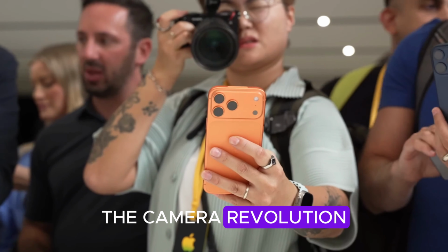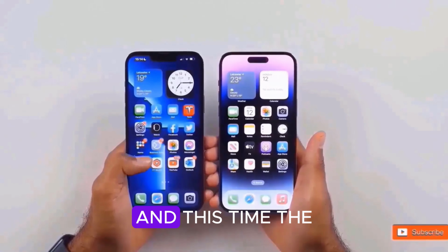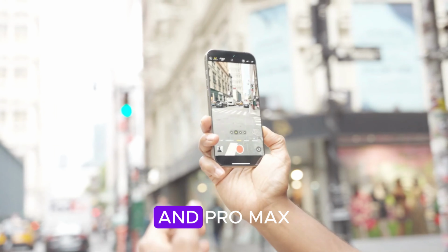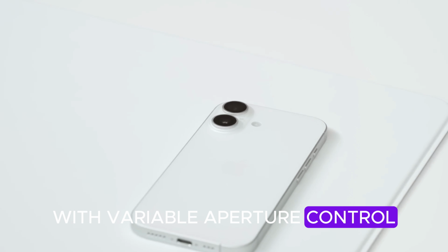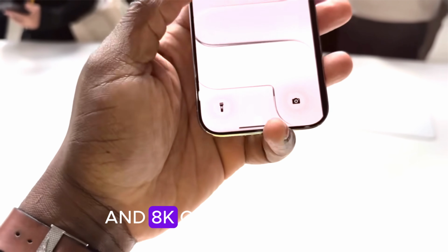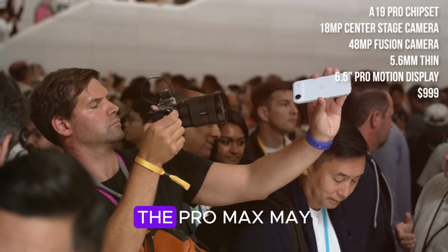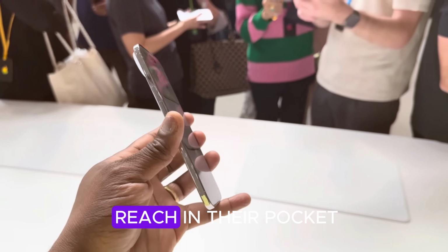The camera revolution: 48MP variable aperture mastery. Photography has always been Apple's crown jewel, and this time, the company is breaking boundaries. The iPhone 18 Pro and Pro Max are expected to feature a 48-megapixel main sensor with variable aperture control, allowing users to fine-tune light intake for pro-level shots. Pair that with AI-driven light optimization, improved macro focus, low-light excellence, and 8K cinematic video, and you're looking at the most powerful iPhone camera ever built. The Pro Max may even pack a 10x optical periscope zoom, giving creators DSLR-like reach in their pocket.